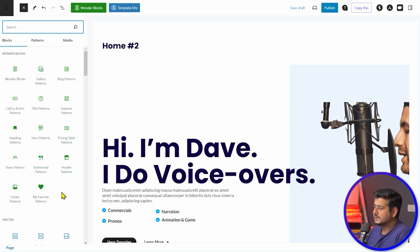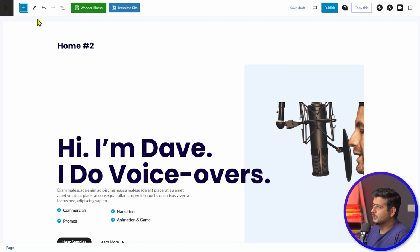What I'm going to do first is show you the page structure, how it's laid out, how you find elements and change them, what kind of settings you can expect, and then how you can change them. All right, so if we close this by clicking this cross icon, this will go away.